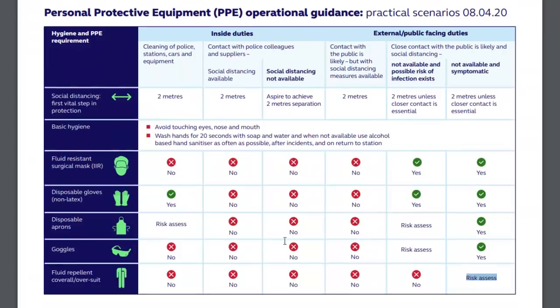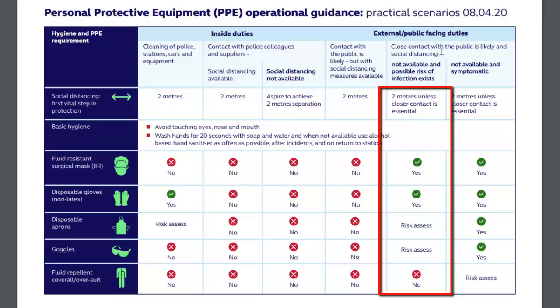Most important part here is this second page, which gives a visual diagram on when masks, gloves, disposable aprons, goggles and fluid repellent coverall or oversuits should be used. Now, in this document it says here that external public facing duties, if close contact with the public is likely and social distance is not available and possible risk of infection exists, 2 meters, unless closer essential contact is necessary, should be observed. However, a fluid resistant surgical mask should be worn. Disposable non-latex gloves should be worn. Disposable aprons, goggles should be risk assessed, but they don't need to necessarily wear a fluid repellent coverall or oversuit.